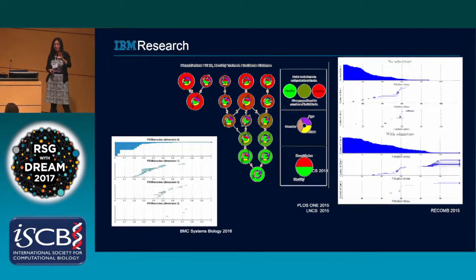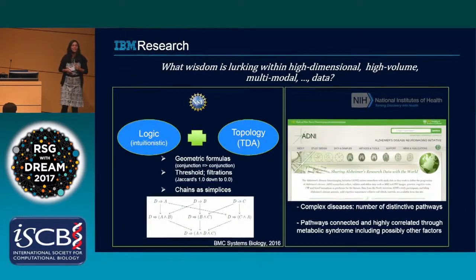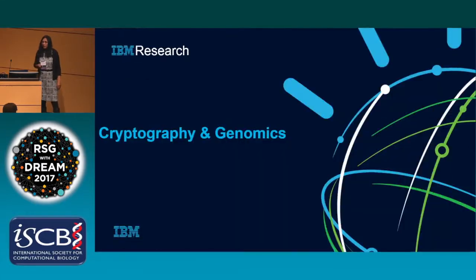So the card has been flashed at me, so I'm going to now rush a little more. To summarize this part, our idea is to use logic, intuitionistic logic to be precise, along with topology to understand complex diseases. And there's an engagement with NIH on this Alzheimer's data, and we hope that we can learn something from the methods on the left that we can apply on the right. Now moving to the last part, which is using cryptography and genomics.